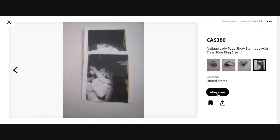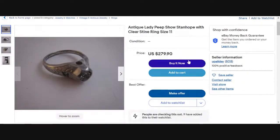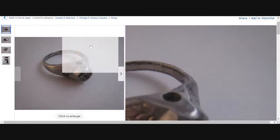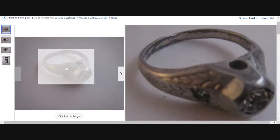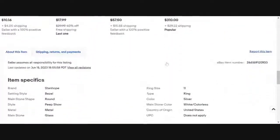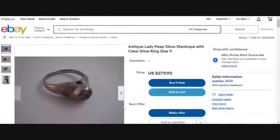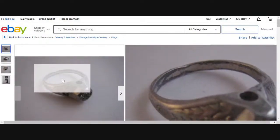This is available on eBay. So I will share with you who the seller is in case you're interested. It is Up All Day. They have 100% positive feedback. You can buy it now or make them an offer if you're interested. There's a bit of wear to this. Let's scroll down and see if there's any further information. They say that it is silver. Could be some tarnish.